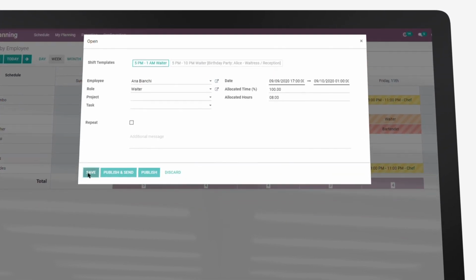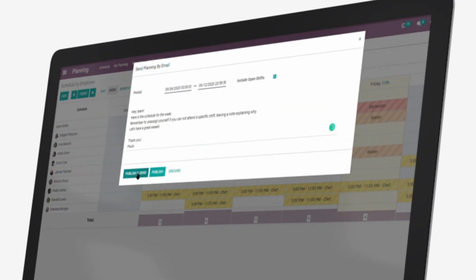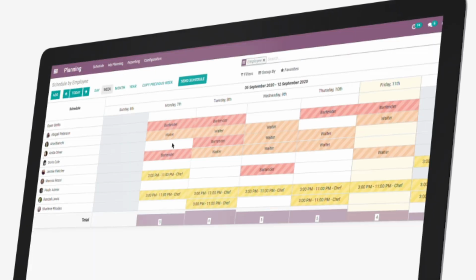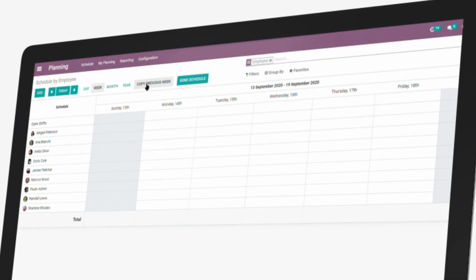And because he created his shift templates in advance, the only thing left for him to do is send the schedule to the employees and echo. He doesn't even need to redo shifts. He can simply copy them from the previous week.